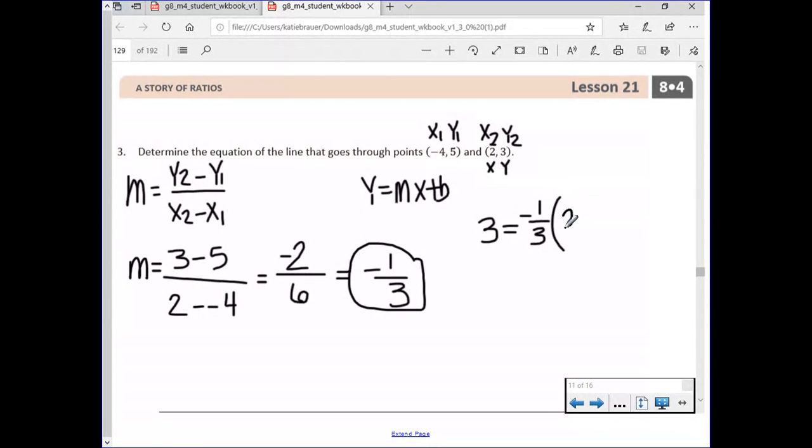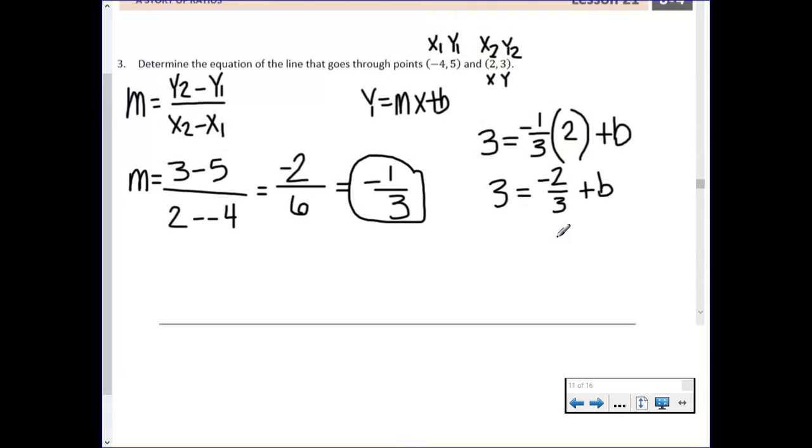X is 2. We want to know what this letter B stands for, what number that is. Negative 1/3 times 2 is just negative 2/3. What's the opposite of having a negative 2/3? Positive 2/3. So I'm going to add that to this side. Negative 2/3 and positive 2/3 cancel. What is 3 plus 2/3? 3 and 2/3. That's what the B is.